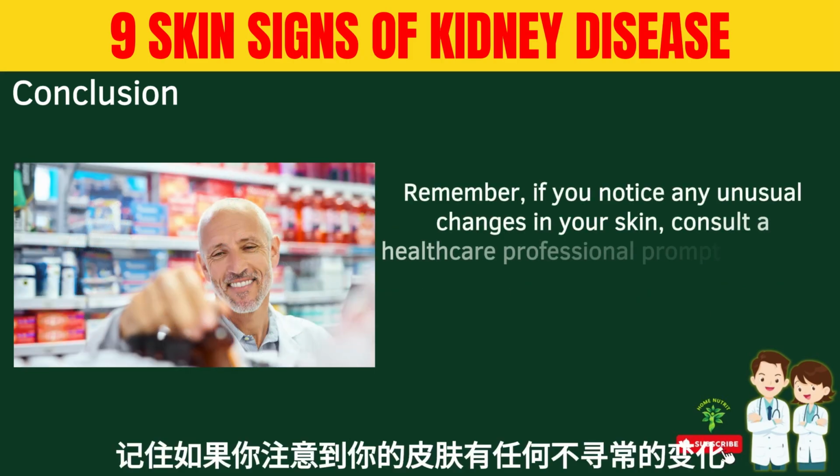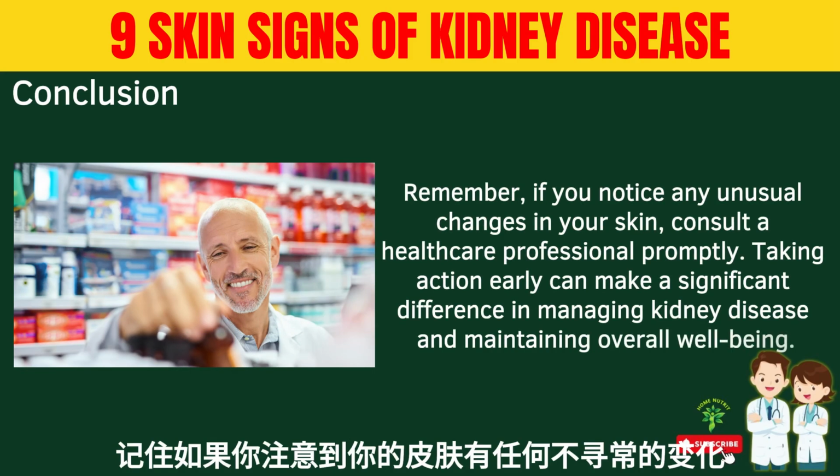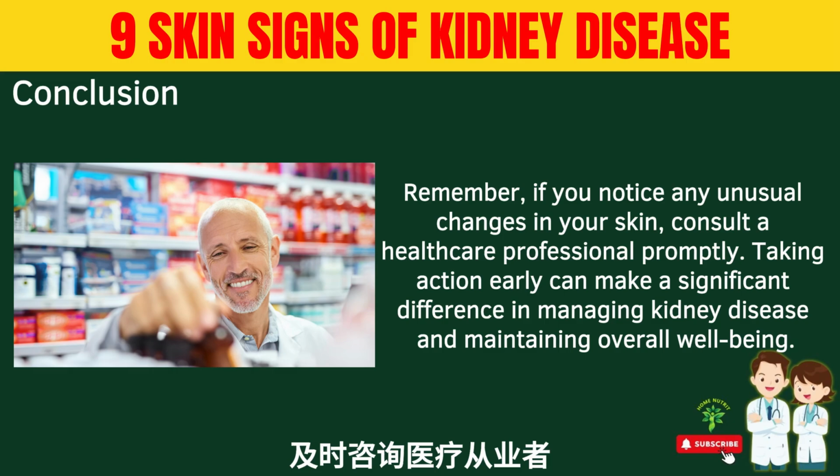Remember, if you notice any unusual changes in your skin, consult a healthcare professional promptly. Taking action early can make a significant difference in managing kidney disease and maintaining overall well-being.